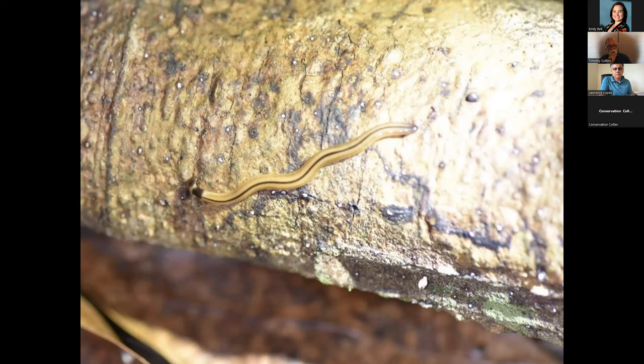We're interested and concerned with these other flatworms, but so far we've found that the numbers of New Guinea flatworms, at least in the places we're looking, dramatically outnumber the numbers of other species of flatworms. So we occasionally will see a hammerhead flatworm, but when we go out at these places at night, we're quite commonly seeing the New Guinea flatworms.